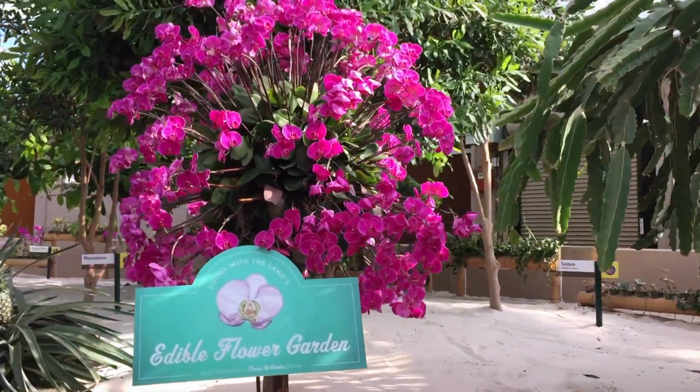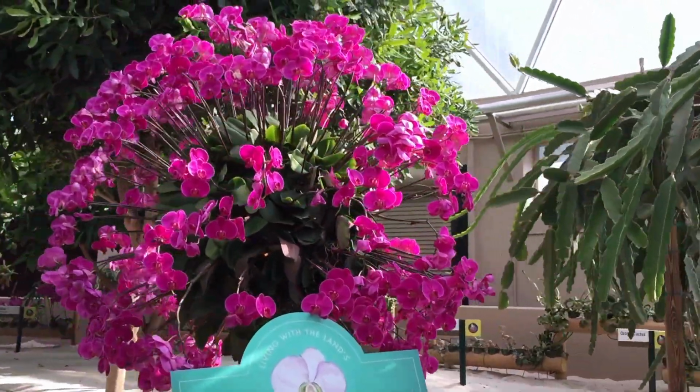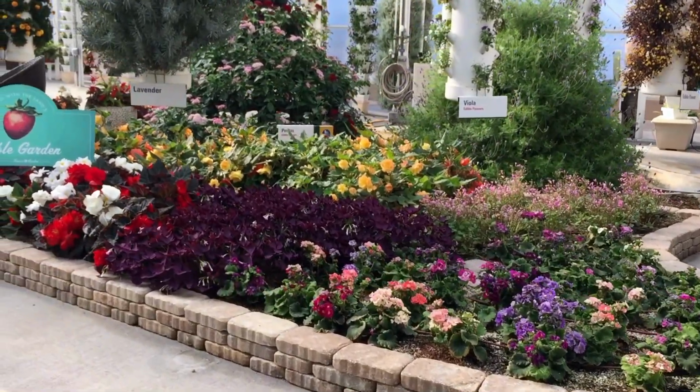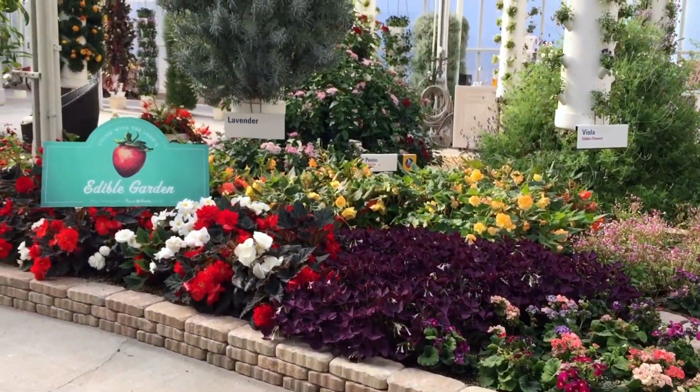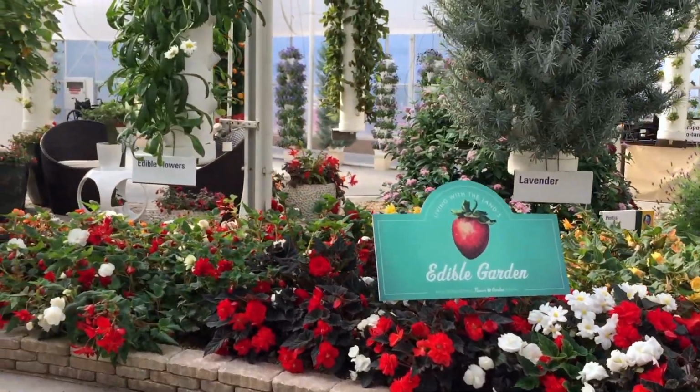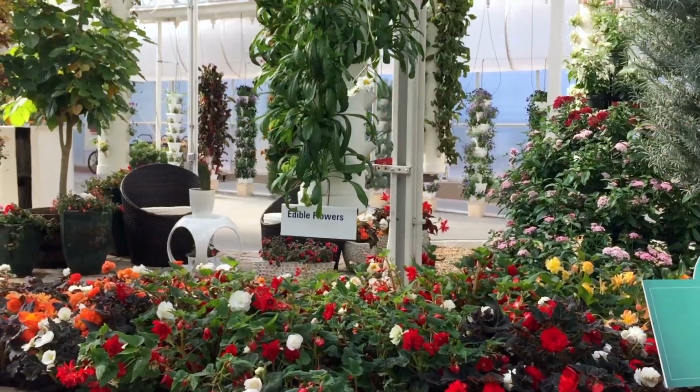Anyone hungry? The tropics are home to the greatest diversity of plants on the planet. The future of agriculture may include innovative ideas like this vertical growing system. Plants grown in this way use a fraction of the space required by traditional growing methods.